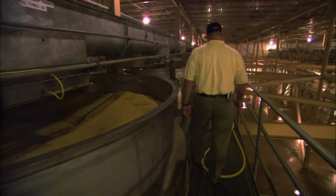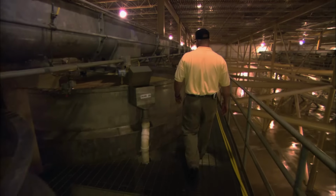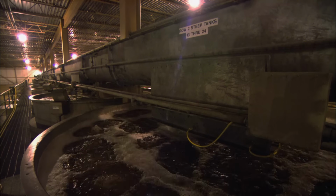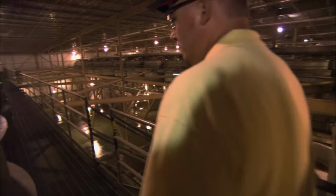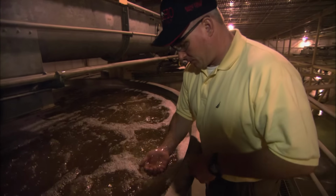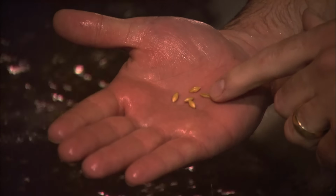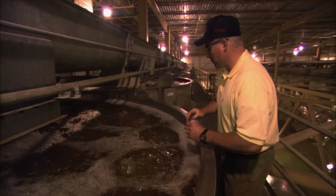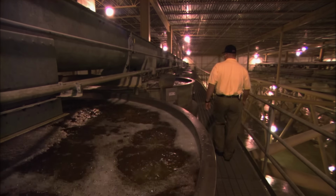Right now we're on the steep floor at the Idaho Falls Malt House. Steeping is the very first step in the malting process, and we're at the very beginning. During steeping, the factory immerses the grains in water until they begin to sprout. We're tricking the barley seed or barley kernel into thinking it's going to grow a barley plant. By doing that, we add an enormous amount of water to it so that it can uptake the moisture that it needs so that it can start to grow the rootlets and the endosperm of the stalk.